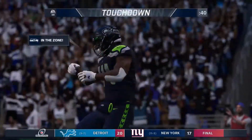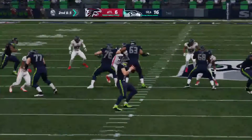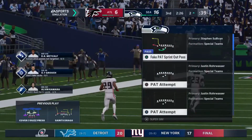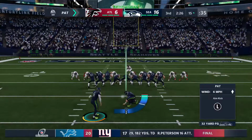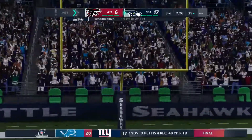DK Metcalf, his second touchdown of the afternoon. And the Seahawks add on to their lead. I know Paul Revere talked about by land or by sea, right? You know, 1 by land, 2 by sea. He didn't mention air because right now we're seeing a big-time performance, aren't we? That's 2 touchdowns so far in this game.